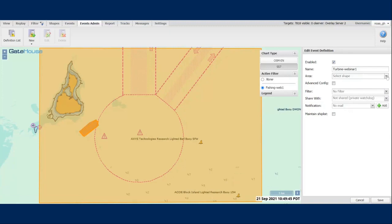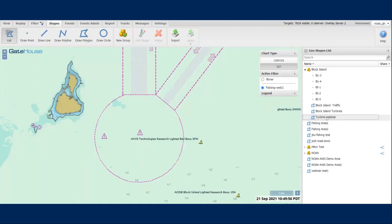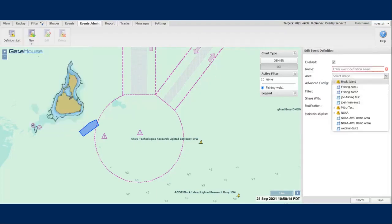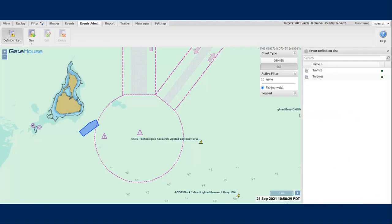Apologize here. It has gone into demonstration mode for me. It's not allowing me to select the shape that I designated. So I'll just show you the one that I had created earlier.